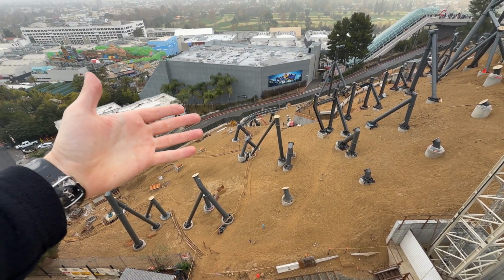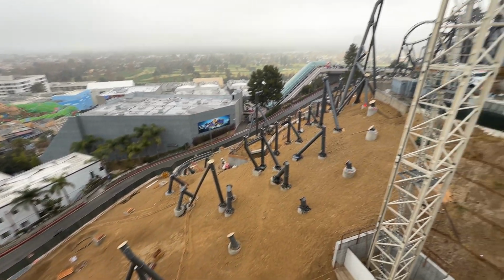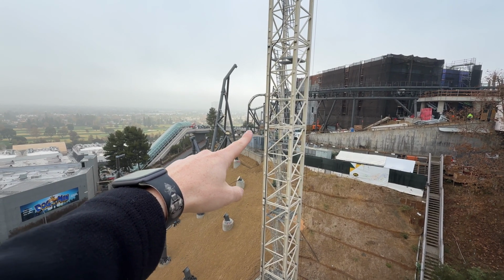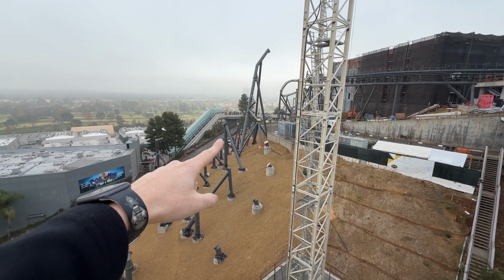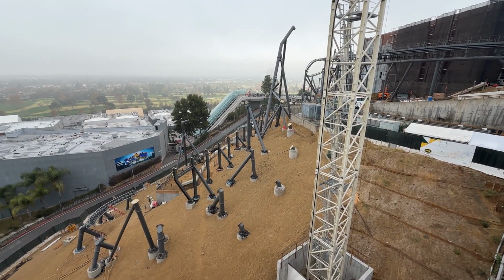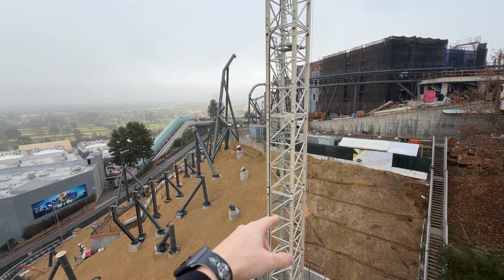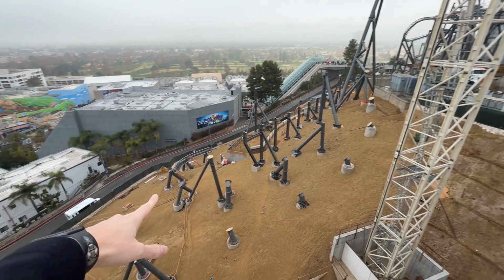And how random. I was not expecting a piece of track to go up in this spot right here, because the last piece of track work they were doing was over here. They're just about to start this bunny hop over the fire road and down into the valley here, which I think is connected to this. So it'll go up and then over the road. But that was the last bit of track that they were working on. So this kind of came out of nowhere.